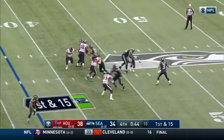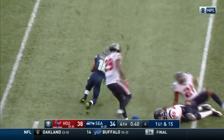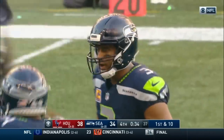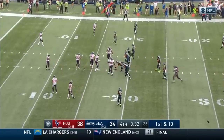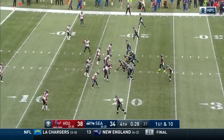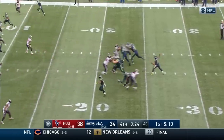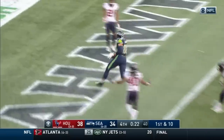First and 15. Wilson again. And this time, Lockett. Prince to the middle of the field to help the official spot the ball. Good alert play by Lockett. 19-yard gain down to the 18-yard line. First and 10. Balls in the backfield. Wilson. Caught, touchdown! Graham!